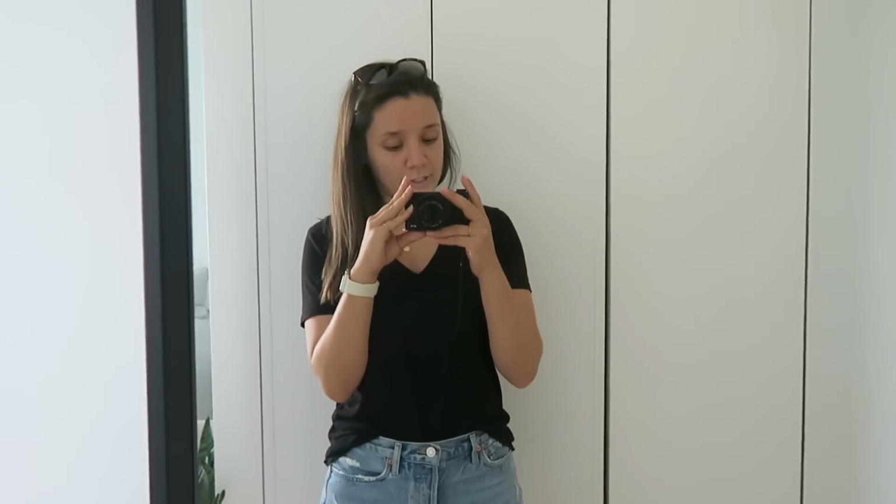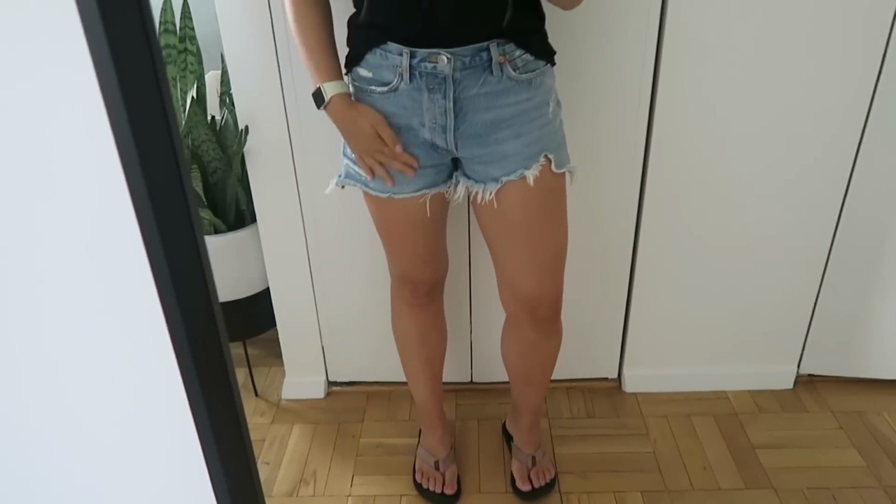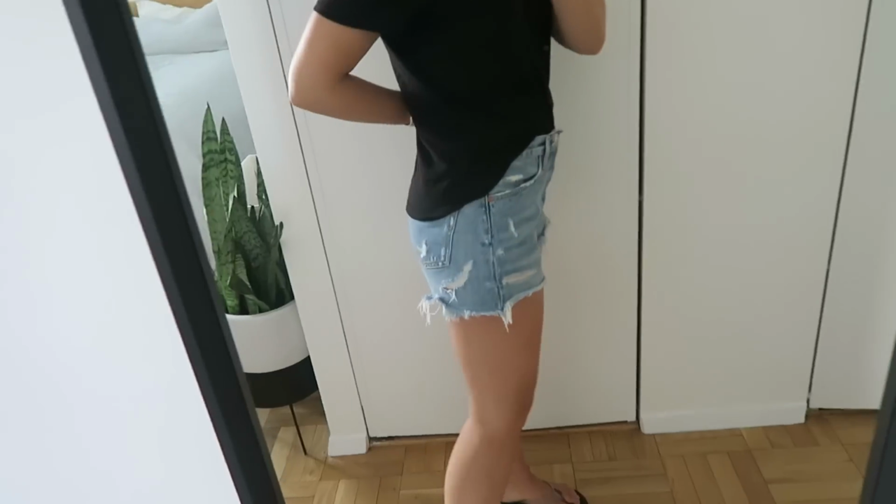Cheers, guys. So I never do outfits or anything, but I wanted to tell you about these shorts because they are legitimately the best jean shorts that I have ever bought.